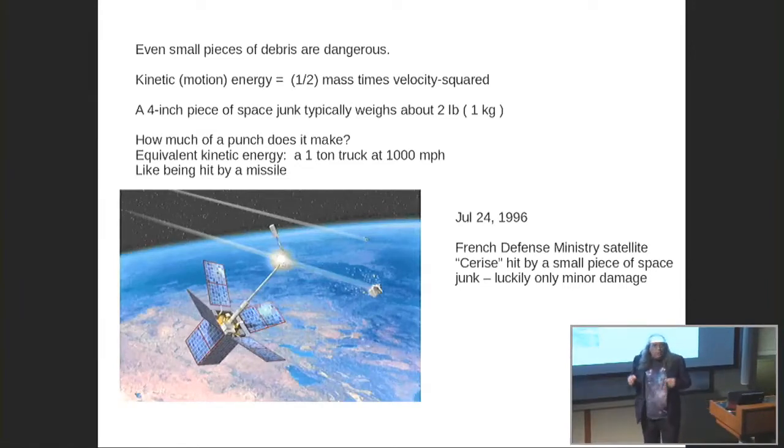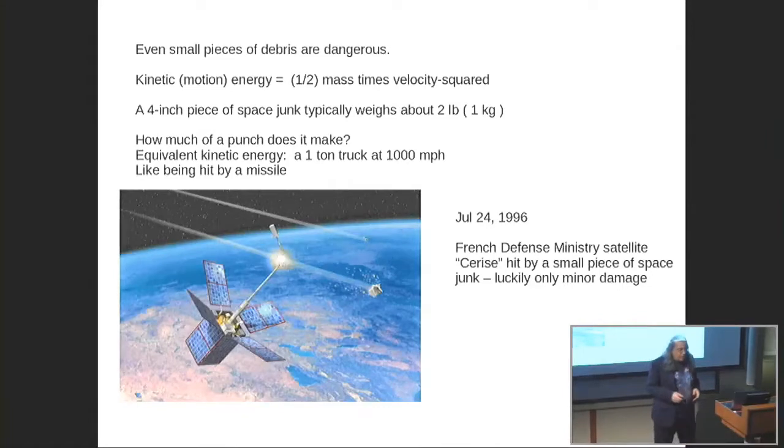But here's the problem. We're launching more and more satellites. And this is another of these squared problems, that if you have 10 times as many satellites, you have 100 times as many collisions. And so if it's at one every 10 years now, if you have 10 times as many satellites, it's going to be one a month.